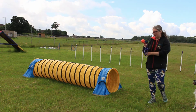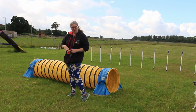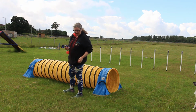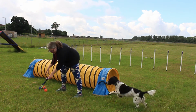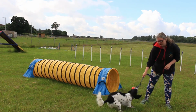Okay, so I'm going to be here this time. Now to make it a bit easier, I'm going to ask her to come on this side of me so it's extra further away from the tunnel. And I'm going to be introducing a command, but at this stage I'll just be saying her name to get her to me. Magpie, yes, good girl, good girl. So you can see that was straightforward.